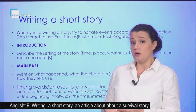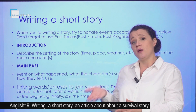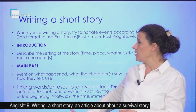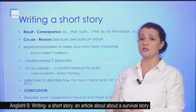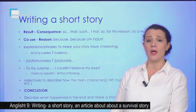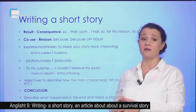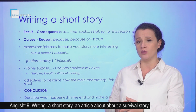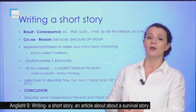Now maybe we even want to contrast the story. But, however, we contrast what we previously said in the main part. Then we have the consequences and the result, depending on the story that we choose. So, for this reason, as a result. We have the cause and the reason, because of this, because of that. We saw the girl suddenly, we opened the bottle to see the message that was, unfortunately, fortunately, depending on this.